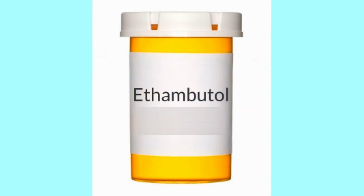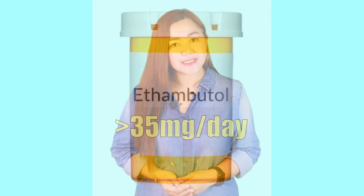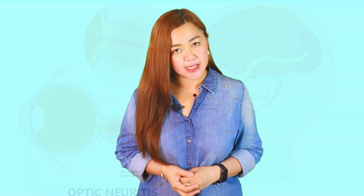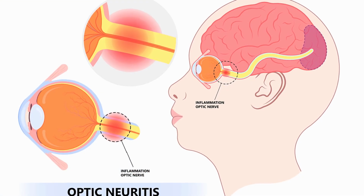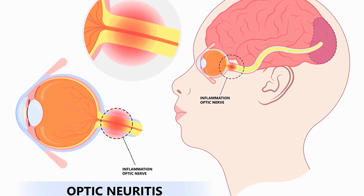Now, let's check ethambutol. This caught me by surprise because the research found that ethambutol use of greater than 35 mg per day, used for several months, caused bilateral loss of vision, or loss of vision in both eyes, due to what we call optic neuritis, or inflammation in the optic nerve. It is good to know though that the vision loss was reversible as soon as the use of medication was stopped. Now imagine the inconvenience and the fear that it can instill in persons who are affected by this.